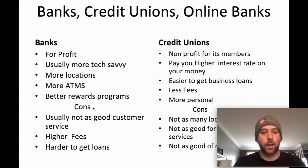Banks usually have better rewards programs. However, their customer service is usually not as good. It's not as personal as a credit union. They have higher fees, and it's harder to get loans with a bank compared to a credit union. Credit unions have less fees.